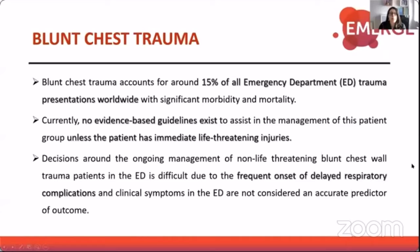First of all, why blunt chest trauma? Because it accounts for around 15% of all emergency department trauma presentations worldwide, and currently no evidence-based guideline exists unless the patient has immediate life-threatening injuries. And we all know from our clinical practice that patients frequently develop delayed respiratory complications, and clinical symptoms in ED are not considered an accurate predictor of outcome.